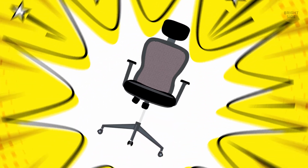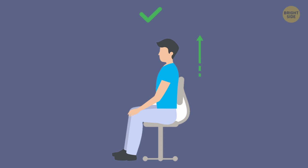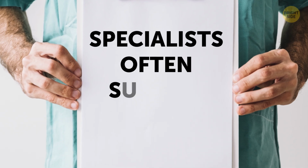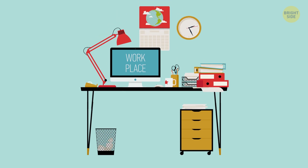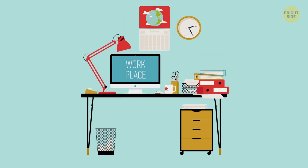Something as simple as an adjustable seat can easily minimize tons of the health risks of a sedentary lifestyle. They correct your posture and body mechanics, decreasing your chances of developing lower back pain and unpleasant neck sensations. Moreover, specialists often suggest using adjustable desks and changing them to standing height a few times a day to activate your muscles after prolonged sitting. Goodbye, lymph congestion.